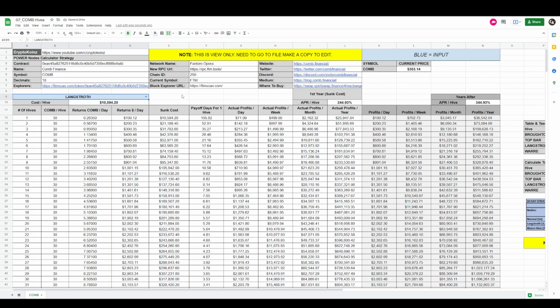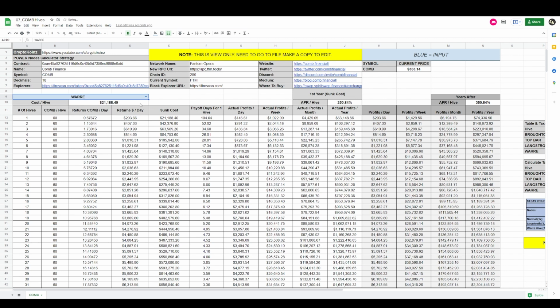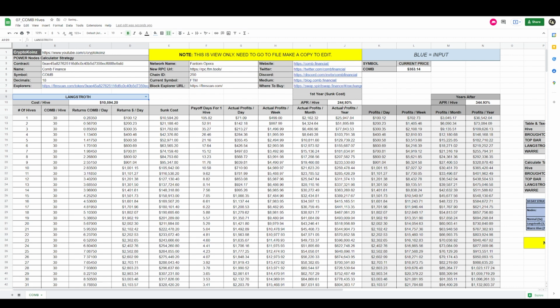And we go to Langstroth. Once again, it's about 3 times the cost of the previous tier, and you're getting, once again, only a 20% increase there. And lastly, if we go to the Whirr, this is a 2x difference there, $21,188 barrier to entry for one hive, and the APR is only 250%. It only jumped about, let's take a look here, about 5%. So is it really worth paying an additional $10,000 for a 5% increase? That's totally up to you.